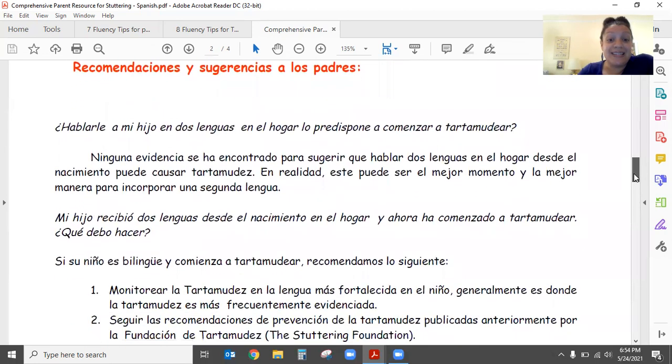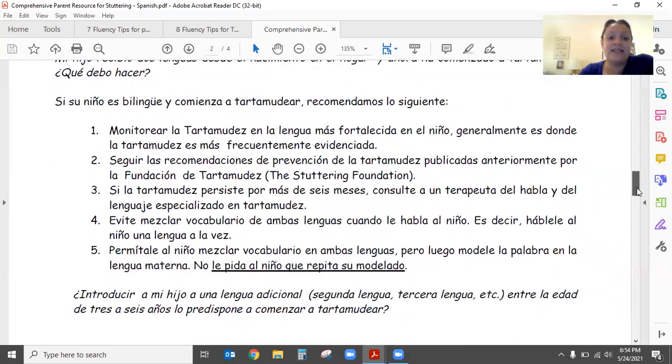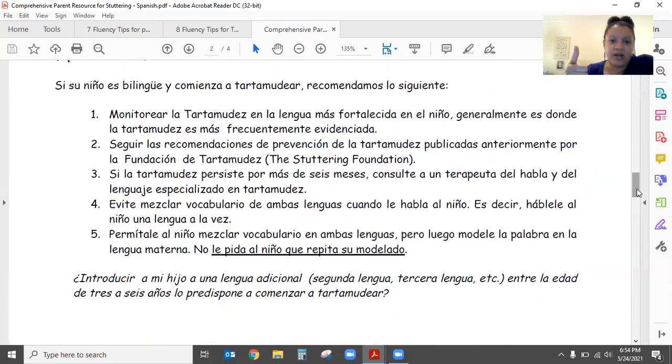So recommendations and suggestions for parents: monitor the stutter, but also monitor where they're stuttering. Is it in both languages that they know, or if there's more than one language or more than 2 languages, is it in all of the languages? Is it in one more than another? What is it looking like? So just keep an eye out for that.